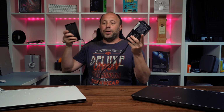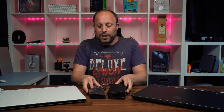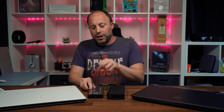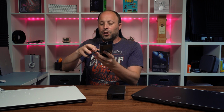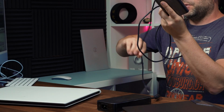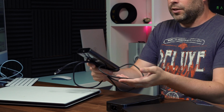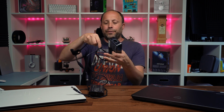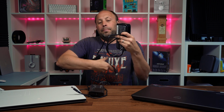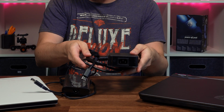So here we have the PSU from both the Alienware and the MSI, and you see quite a difference in size and weight between these two. Alienware has really made an effort this year to create a new compact and light charger for these X17 range of laptops. And it really does make a difference when you're chucking this in your bag. It's got a nice slim lead, it's light and it's small, as opposed to MSI's very old-fashioned, chunky power brick. Somewhere I think MSI could put a bit of R&D to improve that.